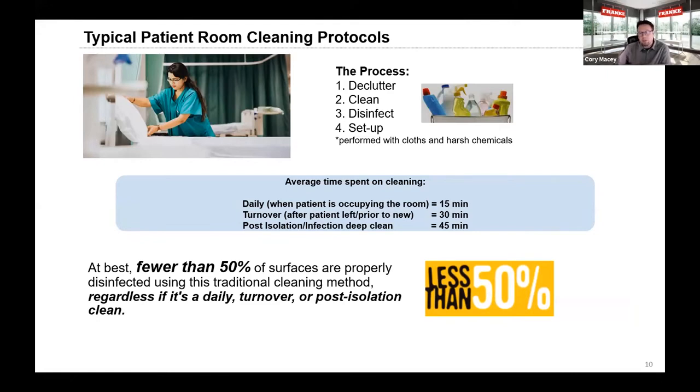A room turnover or terminal clean is performed after a patient has left the hospital, prior to a new patient coming into the room. A room turnover can take up to 30 minutes. And an isolation clean is a deep cleaning performed after a patient who has been in isolation or has had an infection has left the room. This process is longer and can take up to 45 minutes. So with all these methods, at best, fewer than 50% of the surfaces are properly disinfected using traditional cleaning methods, no matter if it's a daily, turnover, or post-isolation clean.